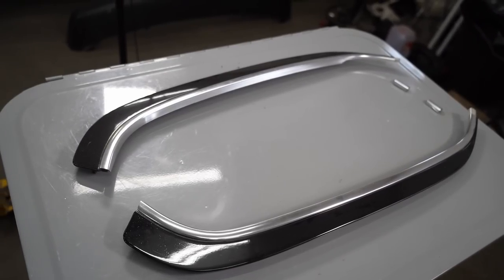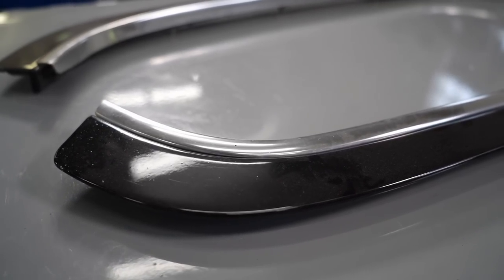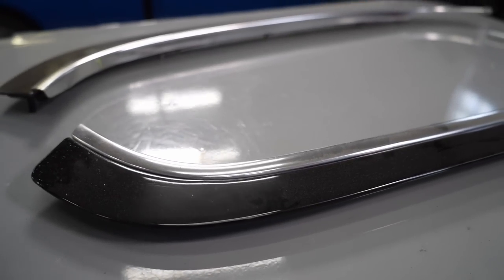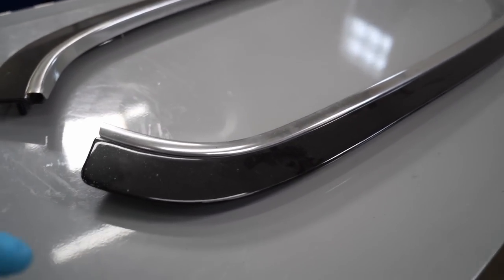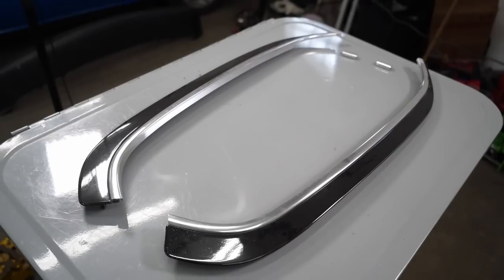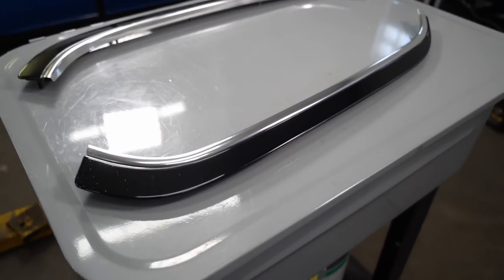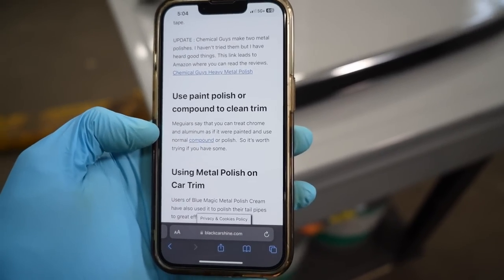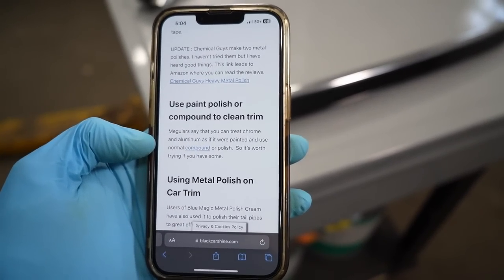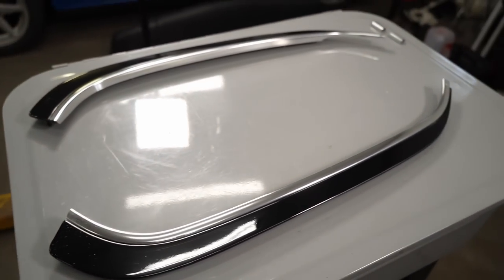These are the last pieces that need to get compounded and polished. This is all dirty, I gotta wash it first. Compound, polish, ISO, and ceramic coat. But I don't know if I can compound this chrome trim. I have no idea. So I'm gonna get them washed. They're all cleaned up. Damn! And this article says Meguiar's says that you can treat chrome and aluminum as if it were painted and use normal compound or polish. So I'm gonna try exactly that.